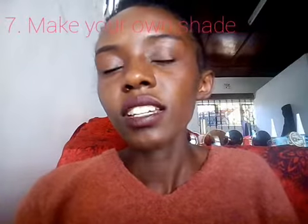Point is, make your own shade. Let's say you accidentally bought a wrong shade, or you bought one that's too light or too dark. What you can do is purchase maybe another foundation and mix it with the one that is not your shade, mix them up and apply, and it's just going to be your shade. Or you can buy one that is light and two that are maybe your shade, then mix them together, apply, blend, and it will be your shade. Most people actually do that and it works.